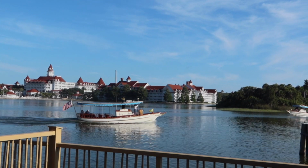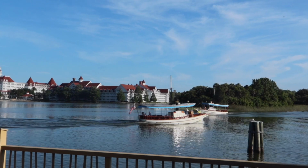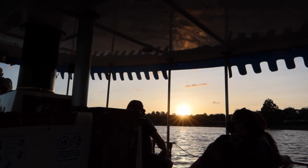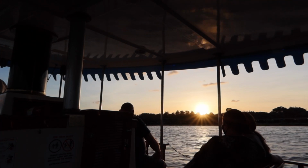So let's go ahead and go to our third pro, which is the boats to the Poly and also to Magic Kingdom. I like the boats. It's definitely a different feeling. I like being on Seven Seas Lagoon. It just makes me feel relaxed and happy. And that's a nice way to start the day or even end the day. So that's a nice option.